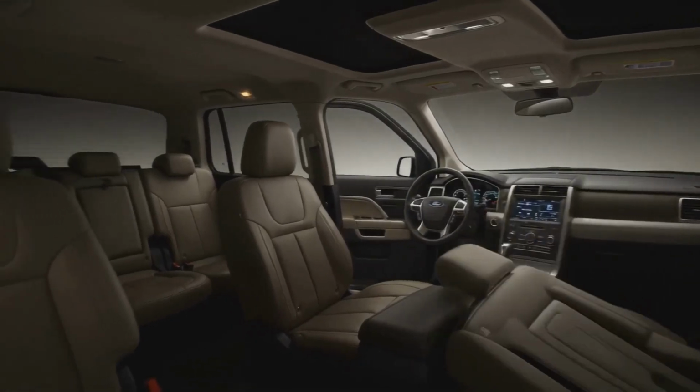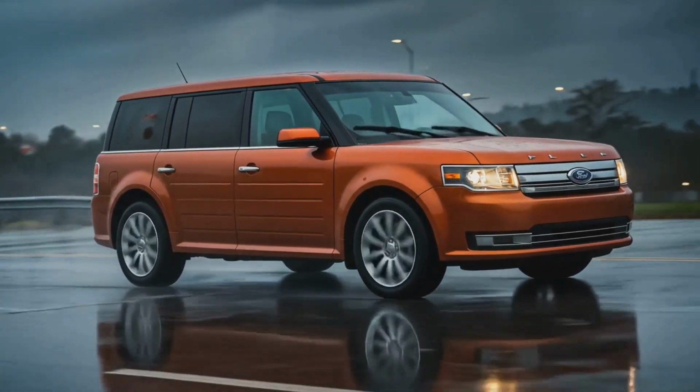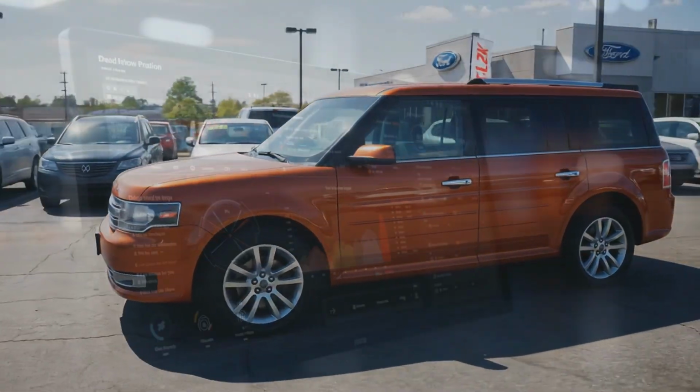Prices usually run from $7,000 to $16,000 depending on condition, making it one of the best values for anyone who needs space, comfort, and a unique look.